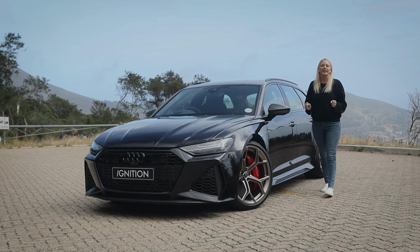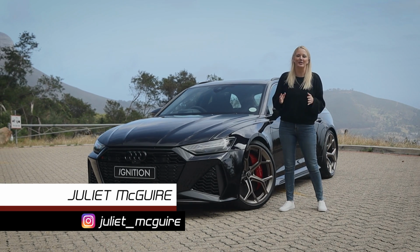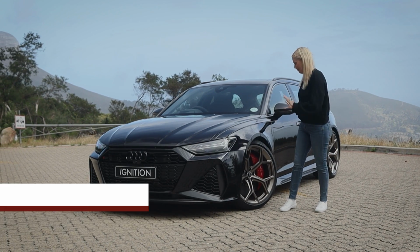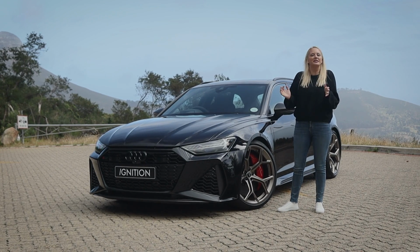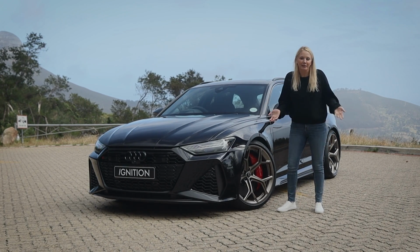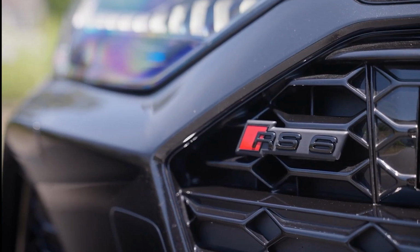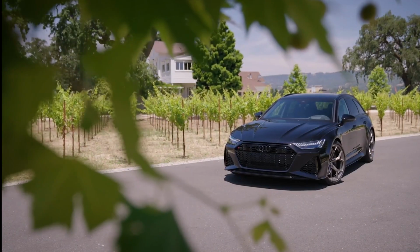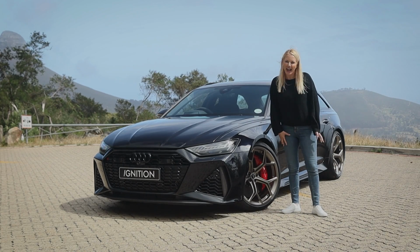I'm going to keep asking the question, what is it with South Africans and their aversion to station wagons? Okay, bearing in mind, this is an RS6 Avant, so a little bit different, but the principle still remains. They're comfortable, they're practical, and I think very good looking, especially this one. But it seems that my motoring colleagues and I are sort of on our own when it comes to station wagons, which is a real shame.